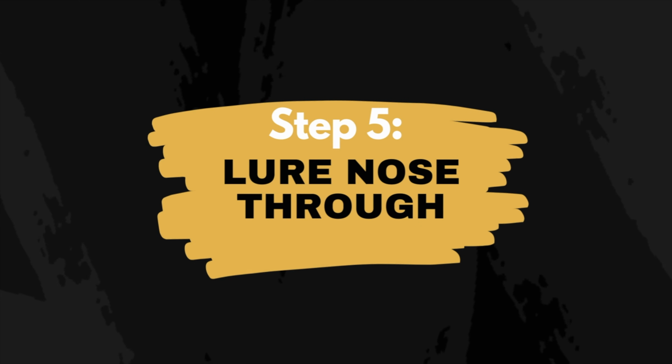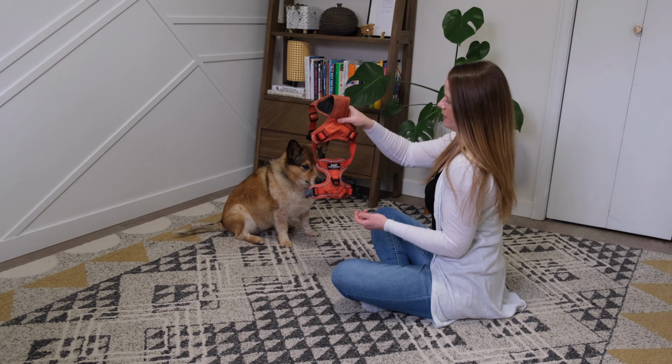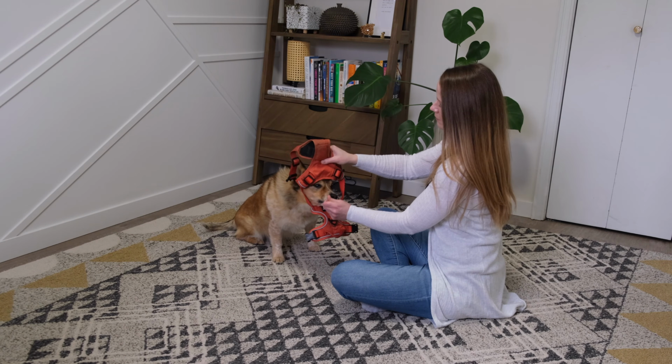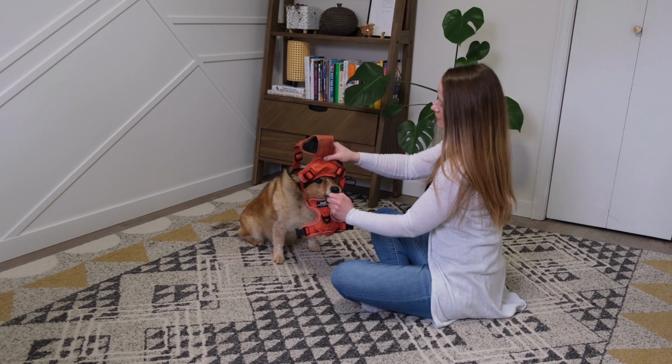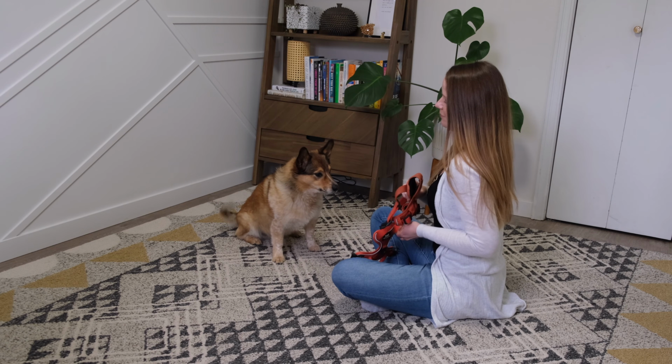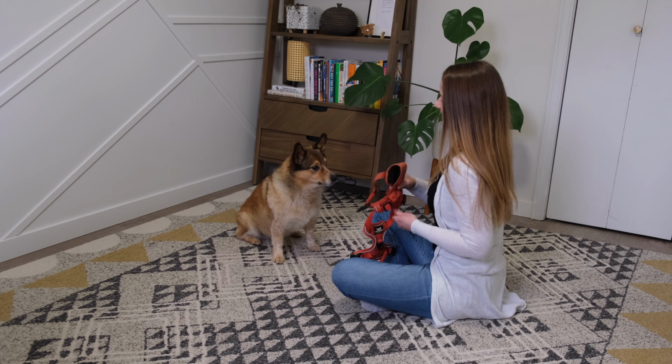Step 5 is luring their nose through the harness. Have a few treats in your hand and use one to lure your dog's nose through the harness loop. Make sure that your dog inserts their own nose rather than you moving the harness towards them. Feed a couple treats to keep them there, then remove the harness. Repeat this until you see no hesitation from your dog.